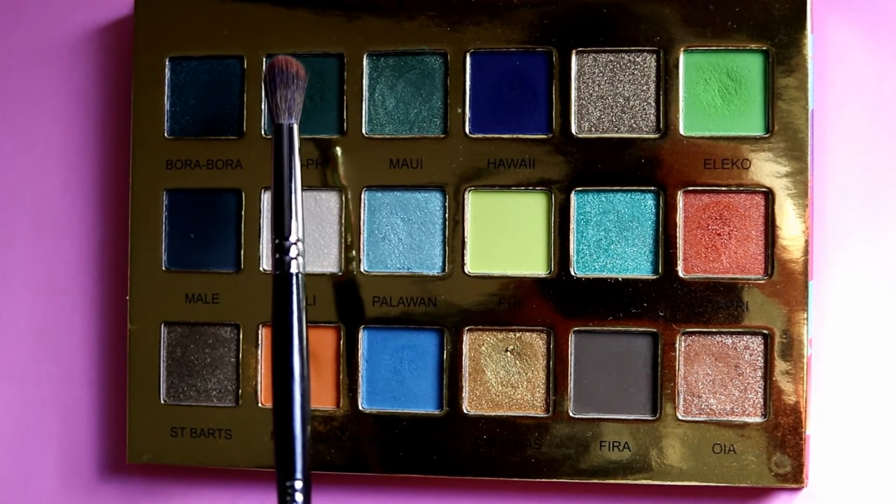Super pigmented, however, it can easily be moved, so you have to pack it in, because otherwise when you start blending it, you kind of remove a lot of the product. But packing it in, you've got a lot more control. The brush that I was using was just a Morphe standard brush. It's slightly pointed, but nothing special at all. There's no name on it. So yeah, pointed blending brush, and that's it.